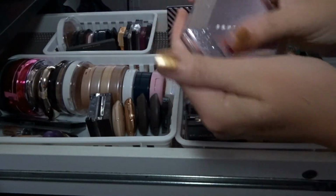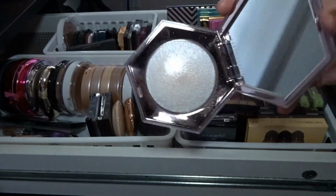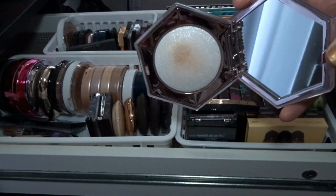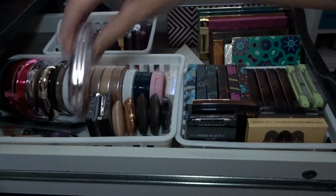And then finally, my last full-size highlighter is Fenty Beauty How Many Carats. This is the Diamond Bomb. It has a weird film on it because that's just what happens when you use it. But this one is stunning and so glittery. I love this one.